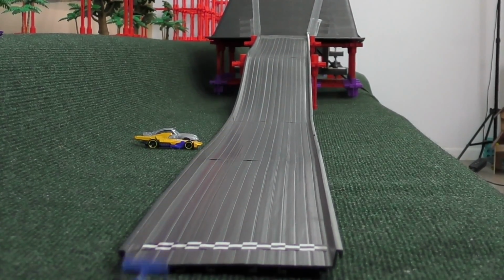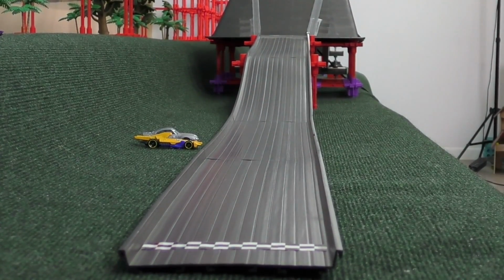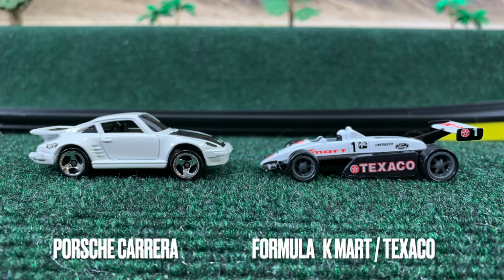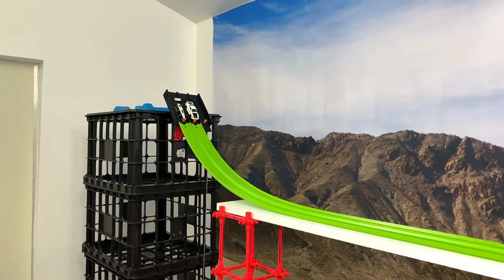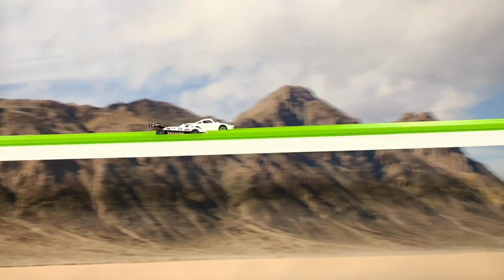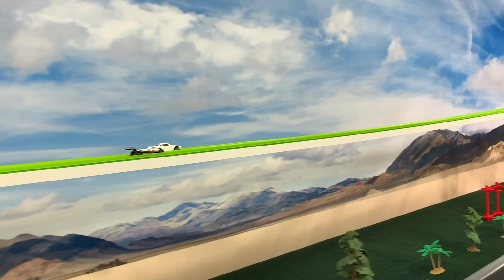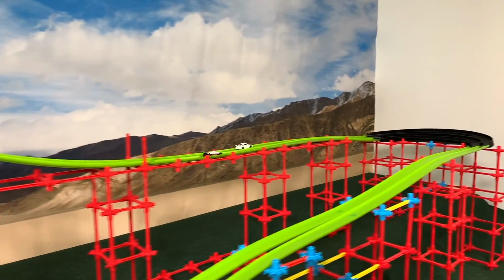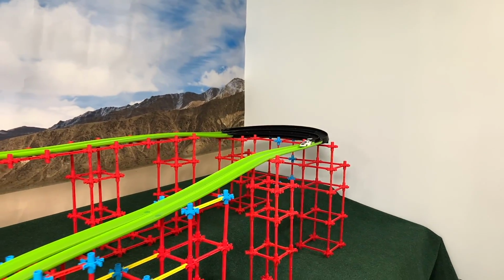You can see the winning cars there on the near side by the track. And we'll add another Formula 1 car to that group. Porsche Carrera again, and the Formula Kmart, Texaco. See Texaco and Kmart written on the side of this black and white Formula car, who is down a length here on the bright white Carrera as we head towards the conveyors.